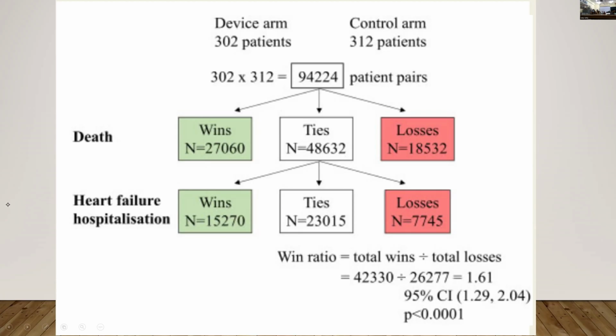So what happened on ties? What is your opinion? Who won on ties? The MitraClip arm got 15,000 wins and it had 7,000 losses. At the end of the study, there were still 23,000 pairs where nothing happened. So this win ratio also tells you that at the end of the study, for many people nothing at all happened. So what is the win ratio? If you add 27,000 plus 15,000, it comes to 42,000. If you add 18,000 plus 7,000, it comes to 25,000. The ratio is 1.61. So it's the potential chance of victory for a new patient who comes, 1.61. And the Finkelstein-Schoenfeld method is a statistical method to calculate the confidence interval. It's quite simple actually. Once you get the idea of it, it is very intuitive to use this win ratio method.